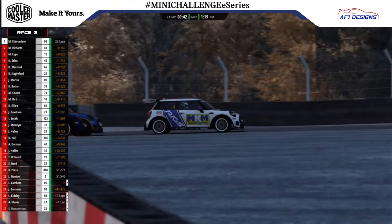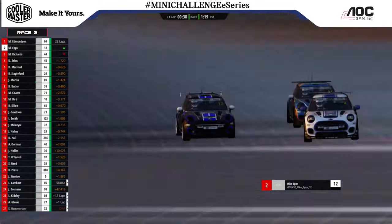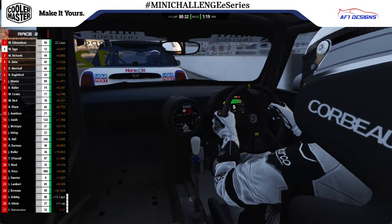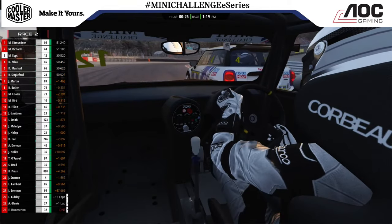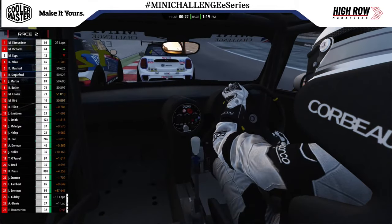Epps is up the inside. Epps is going up the inside for P2. Mike Epps coming up for P2. Let's see whether Epps can go through into the lead as well. He's on the inside line. And Edmondson is under pressure from Mike Epps. That could give Epps the championship lead potentially as well. He's looking at the back end of Max Edmondson's car, the Liqui Moly and Norscott logos there. But Epps comes through, not content.